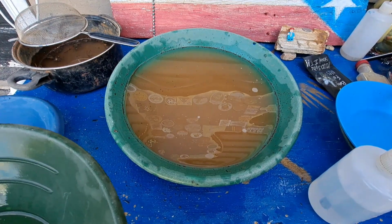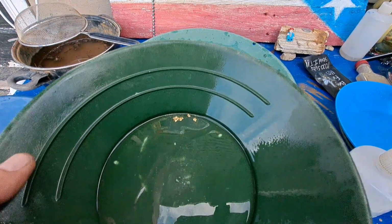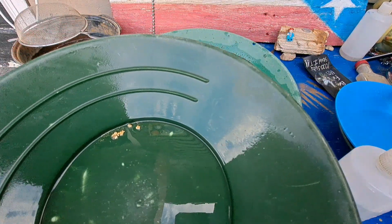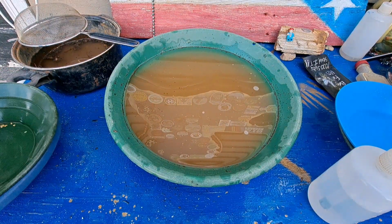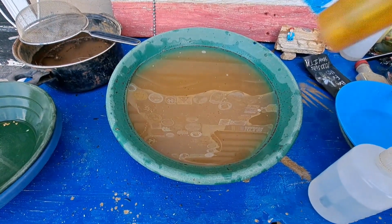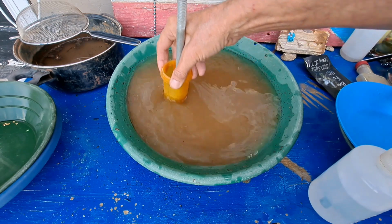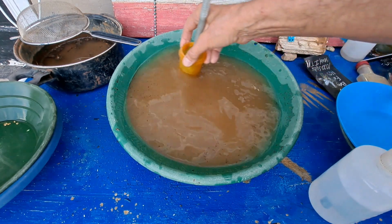So we're going to get this sucked back up, go through our tailings, and see. I bet you there are still some tiny little flakes left in there to be found. So very fun pay dirt to do, I have to say. Oh yeah, let's do the quick check here. Let's run our magnet through and see how much of that black stuff was magnetite and how much was hematite.